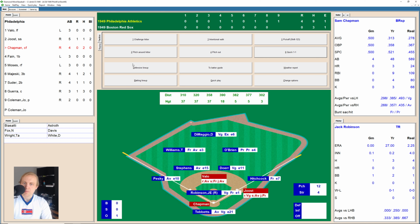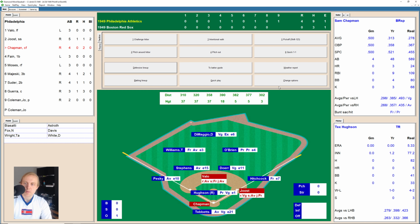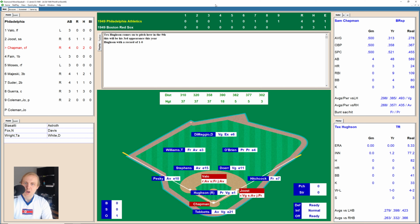And I think I'm actually going to take Robinson out of this game. I don't like what I'm seeing so far, and we're going to put Tex Houston in there instead, and see if he can get anybody out. 4-0 now, Athletics, and this is getting to be a little bit ugly.